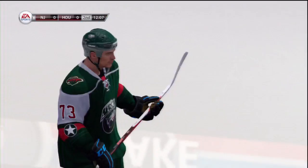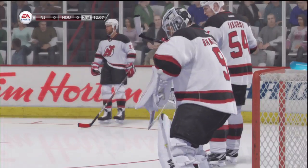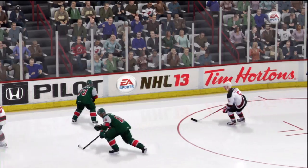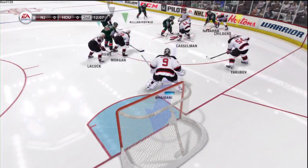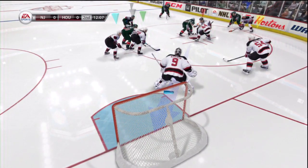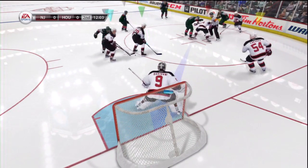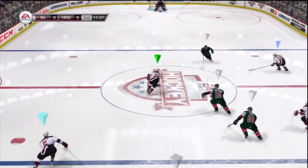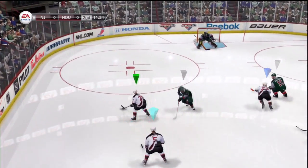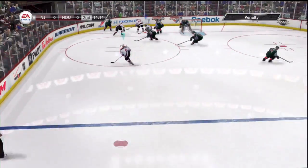Goaltending work absolutely fantastic here, Bill. Everybody working in this 3-on-2 defensively. How about the save by this goaltender? Reflexes, check mark, glove, check mark, save. You bet. Check it off, too.